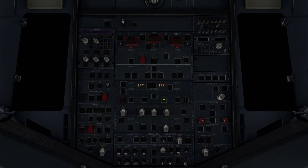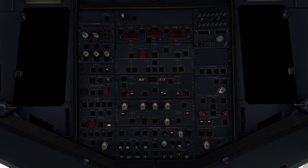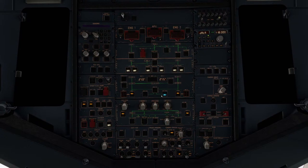So you need to call maintenance in order to get that looked at. You can see the battery is already discharging, and this is something that is very well simulated in the Fenix. All right, so the next thing we're gonna do is we're gonna turn on battery one and battery two. And we're gonna turn on the external power. All right, external power is on. And now the external power is supplying the aircraft with electrical power.